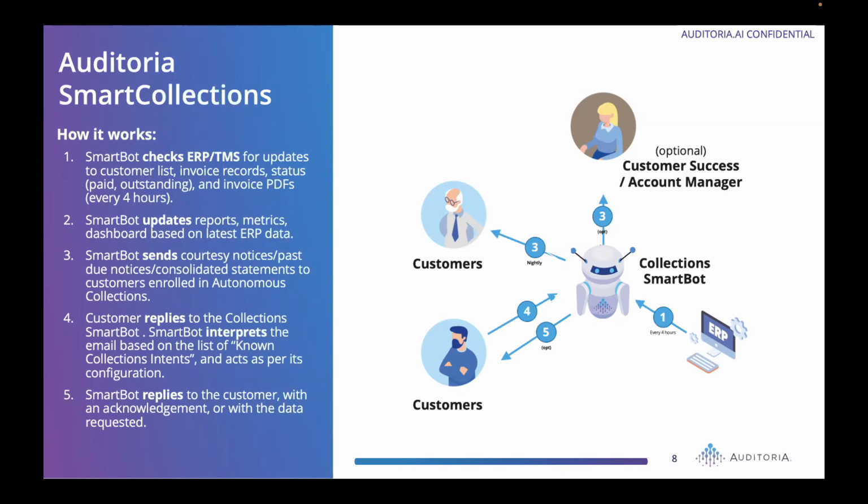There's a set of things that people will respond with, and the bot will act on that based on what the person said. So then the smart bot will reply to the customer and say, "Thank you, acknowledged, we'll put you down for a promise to pay 7 days from now." Or if the person says, "I need a copy of the invoice," the bot will attach that from the ERP or TMS and send that out to your customer. So with that, I'll let Rob take the screen and walk us through how this actually works in real life. Take it away, Rob.